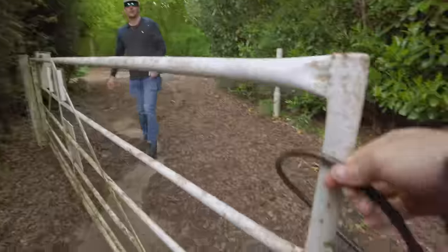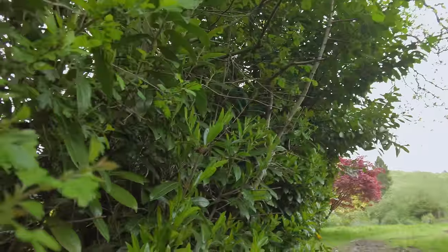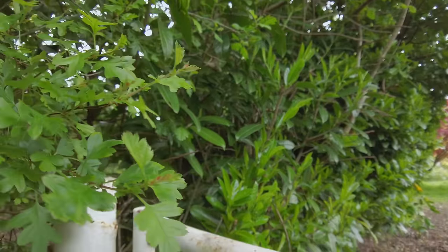Look, there's a padlock on it, folks. You can't get in yet. I've literally just ridden the gate. They really want to stop people getting in here, folks. Padlock. That's hardcore. There we are.